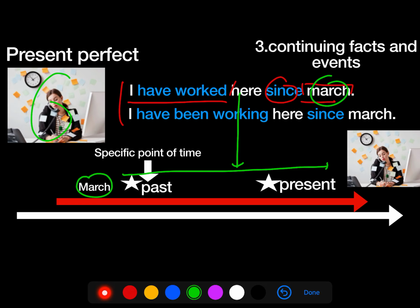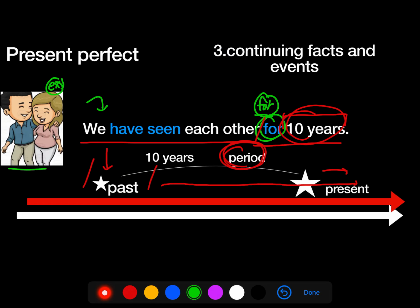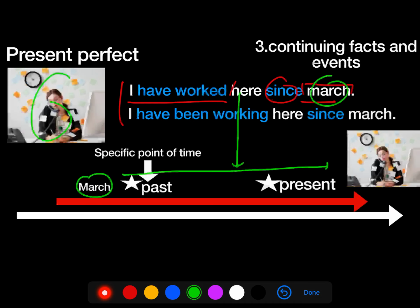Good. Then what about the differences between since and for? We use for when you want to add a detail about a period. We use since when you want to add details about a specific point of time. We can say, I have worked here since 1999 or 2000. That's a specific point of time, not 10 years, 15 years. When you want to refer to that, you need to use for. But when you want to talk about the specific point of time, we need to use since. Okay? And it's still true.